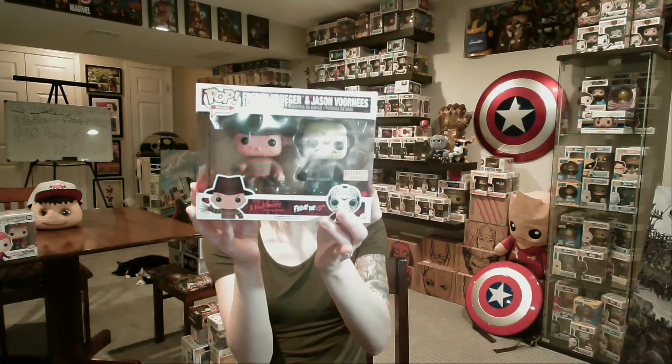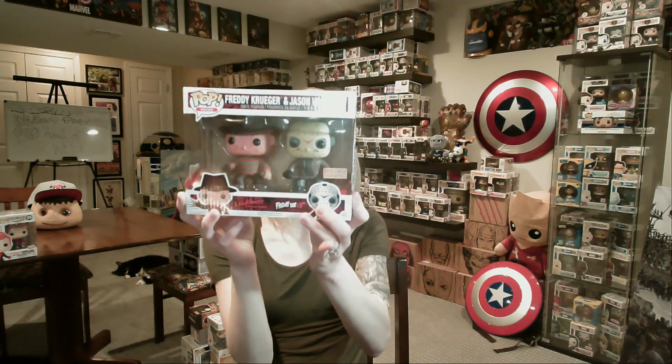I've seen them at Box Lunch, and I told myself I wanted to buy them, but I never got around to it, and now I haven't seen them in a while. Those are so bloody awesome. Bloody Freddy, Bloody Jason. I really like them. I'm really, really happy to have them, and I'm happy that we were able to give Jake a couple things for his collection. It's interesting, this is the second Freddy of this week. So your Freddy collection is getting built up. Obviously, you started with the pint size with the shirt.